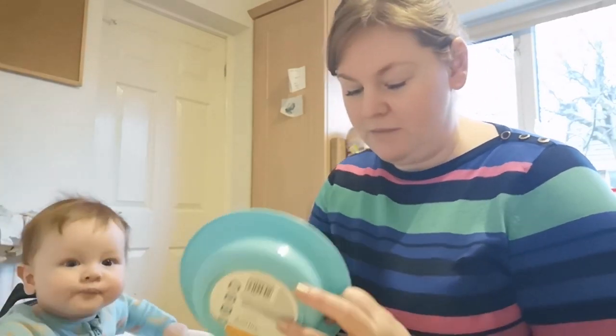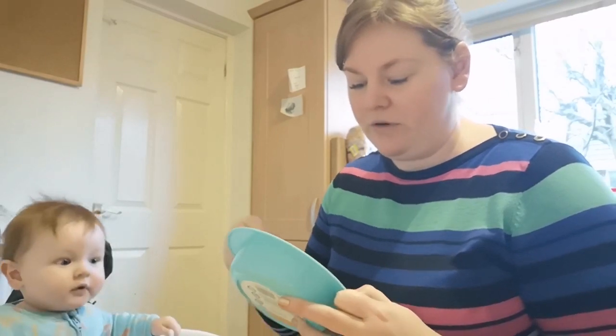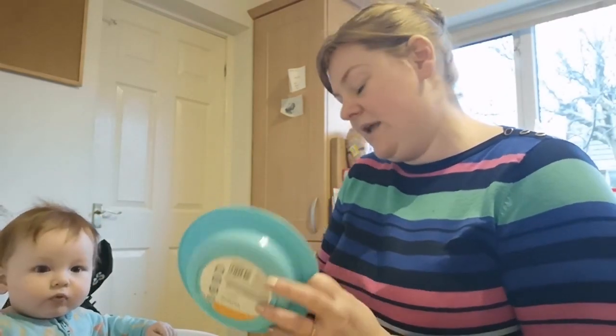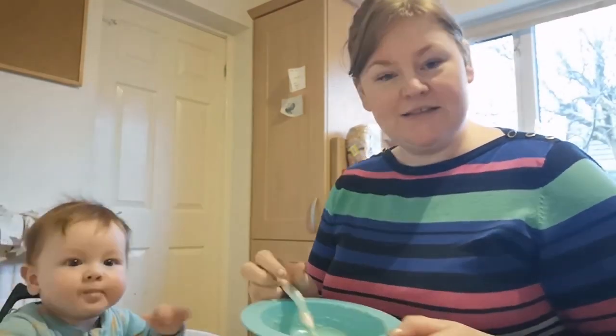That way I can make sure that everyone's got enough food and that I'm not left with a lot of cake and things to come back with. I'd rather it was eaten and enjoyed on the day while it's fresh. So yes, I'm just finishing feeding Harry his breakfast, which he is now all done. And I will show you what we got this weekend.